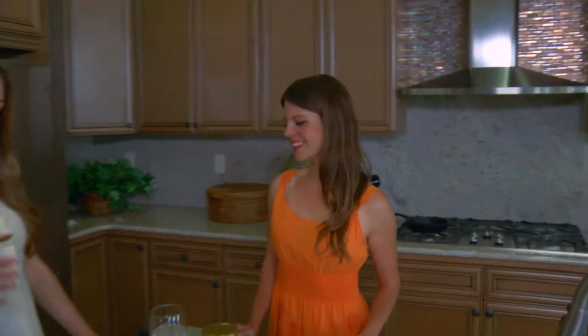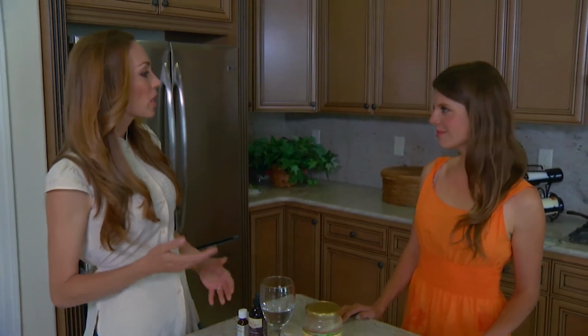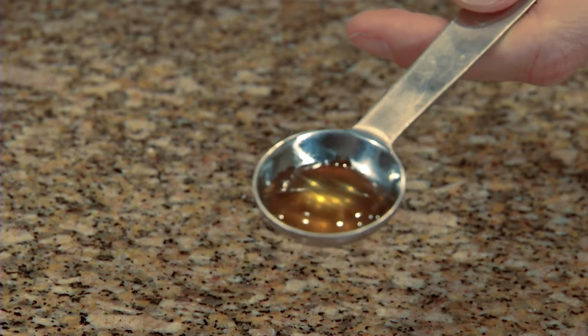Thank you, Didi. So we're talking about remedies for the common cold. A lot of people don't realize that a cold can be bacterial or viral. Luckily, nature allows us to boost our immunity and even kill bacteria and viruses. It can be as simple as crushing 2 cloves of garlic and eating it with a spoonful of honey. Raw honey and garlic are both antiviral, and they have antibacterial properties, and they kick our body into gear so our body will fight the infection.